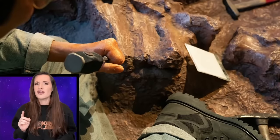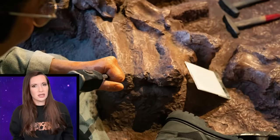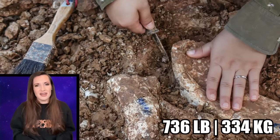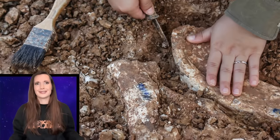Now, you might be wondering how they managed to get all of these massive bones out of the jungle. Well, it wasn't easy. A team of 8 people had to carry these bones on wooden stretchers through rugged terrain and dense vegetation. Can you imagine hauling a 736-pound jawbone over rough ground? I'm getting tired just thinking about it.